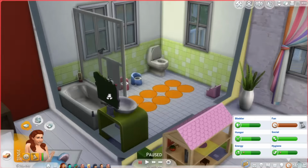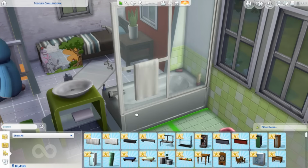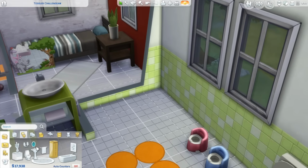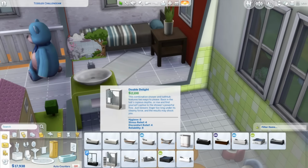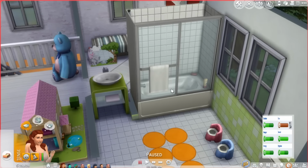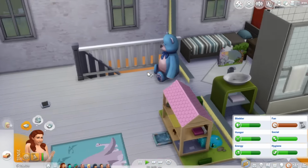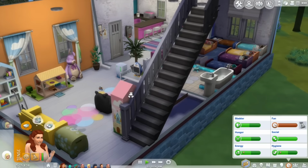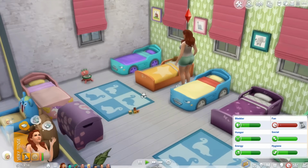Interesting. Okay, so she can't actually use this. Oh, you know what? This is a custom shower. Now I remember. That's the reason why she's not able to use that for the kidlets. That should work. Let's try that. Okay, Amber, come here. Yes, that's working. Where are you going? Amber? Oh, goodness gracious, no!